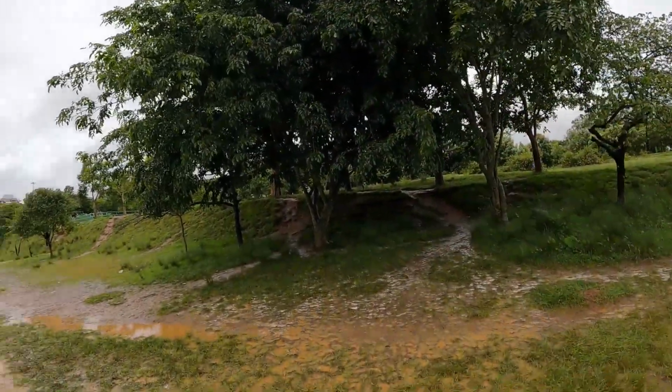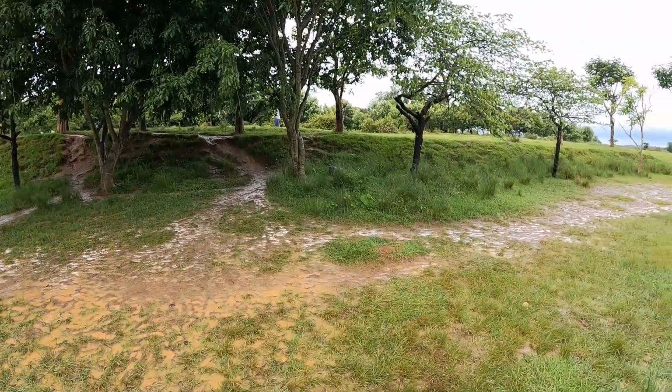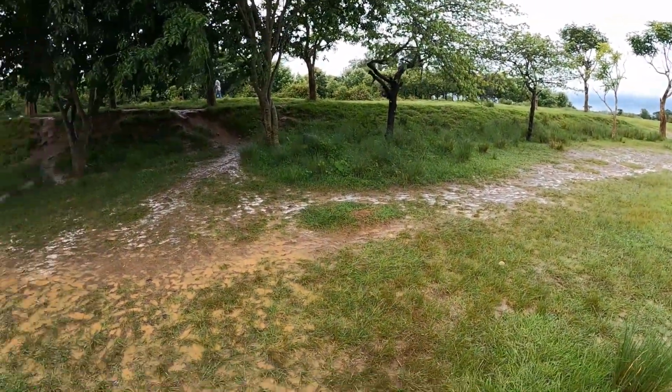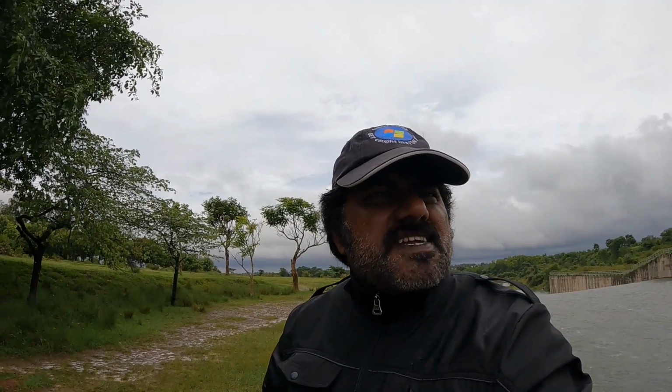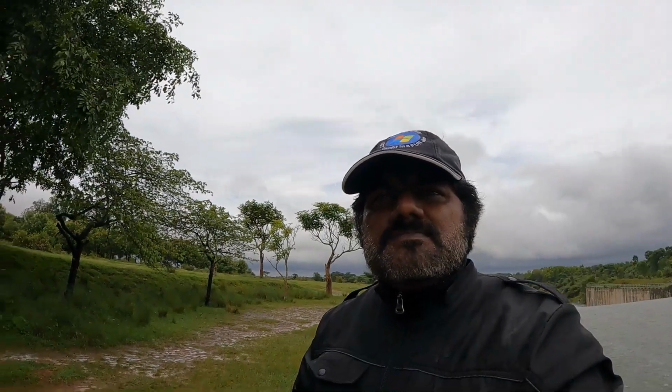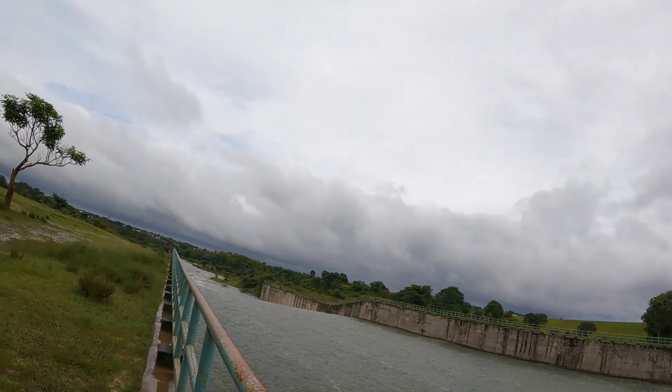Okay, only one thing you have to be careful of is how you get down over here, because I just slipped and fell. So there's a lot of slush. That's because it's raining. Probably on a normal day it wouldn't be such. But yeah, so on our way back to Bangalore, we visited Yagachi Dam as well. It's just 2-3 kilometers from Belur town. You should come here. It's really beautiful.